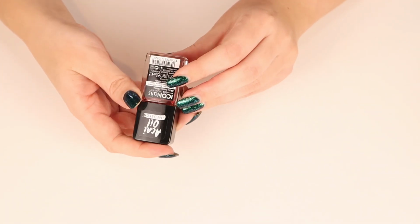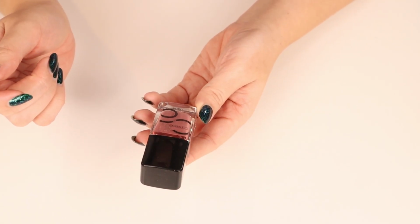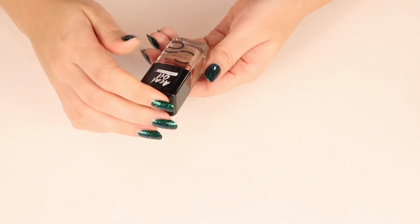Then here we have Catrice She Needs a Heroes. This is kind of like a brownie rose. I'm gonna put that in a baby pile. I have to see if I have more shades like that.